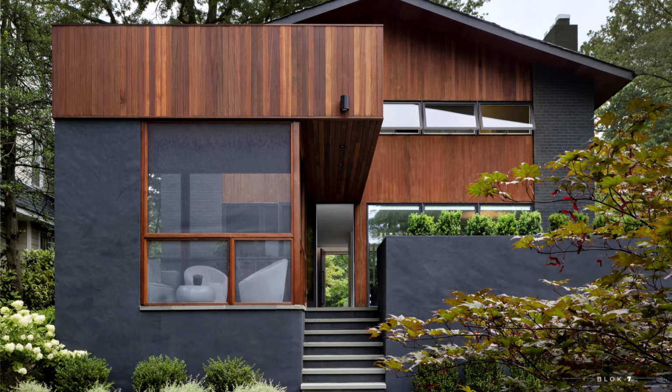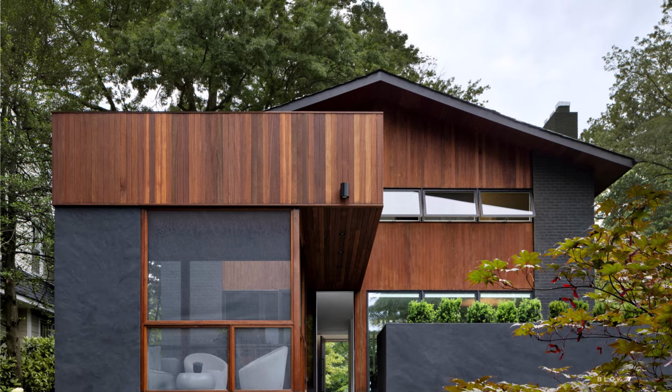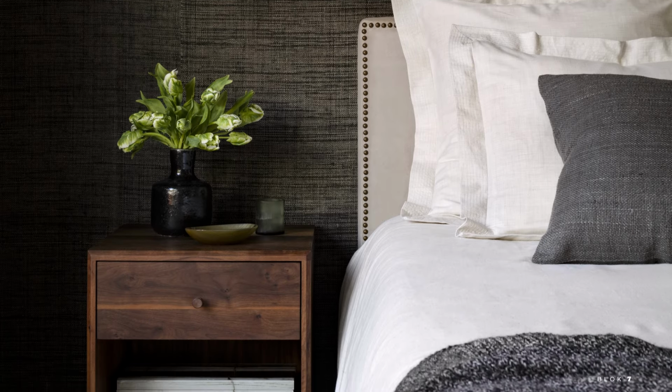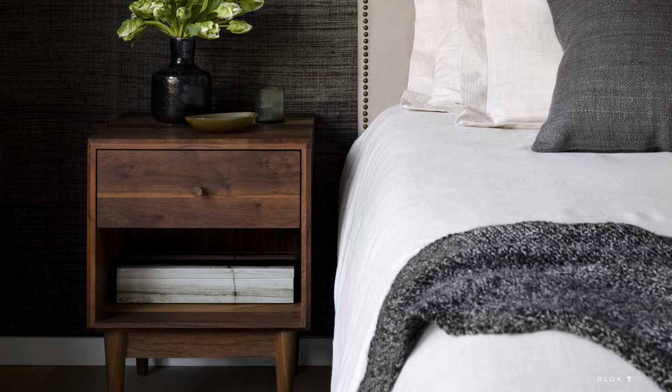The Stephenson residence is a testament to modern design's ability to coexist with traditional architecture. This unique home offers its residents a light-filled, functional, and stylish living space, all within a charming historic neighborhood.